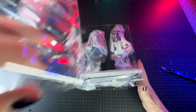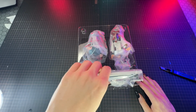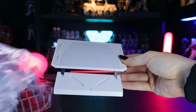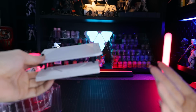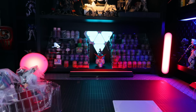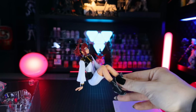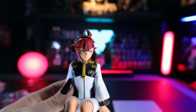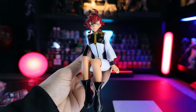Alright, so what we're seeing right here is extremely similar to before. The platform right here is identical to the first, so in a way you don't necessarily need to buy both of these. If you are looking for a figure like this, one would probably suffice. There is Suletta, and as you can see, the difference is she just is not smiling. I think, yeah, this one right here is the last one.